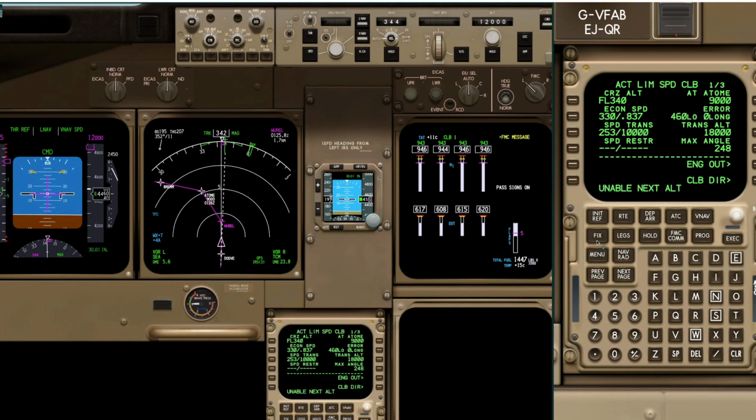So we'll go flaps 5. And you notice we have the message now, unable next altitude. FMC message, we're 760 low and 1 mile long. So it is predicting an error there. So what can we do in this case? Well, let's go to flaps 1.